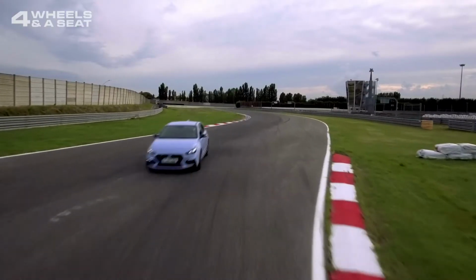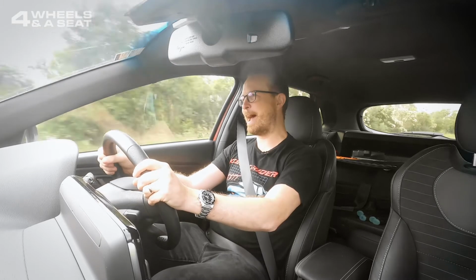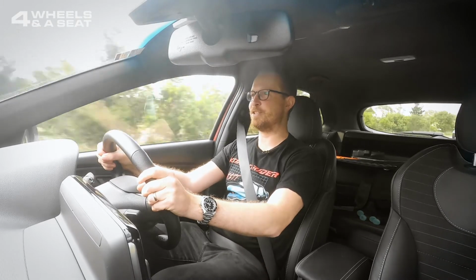The pops and crackles coming out of the twin exhaust at the back, everyone is going to know that this is no regular i30. But the fact that it could be mistaken for a regular i30 is actually part of the appeal for me, because it doesn't have an over-the-top body kit. It doesn't look like an old Mitsubishi Evo or a Honda Type R. It's more restrained than that.